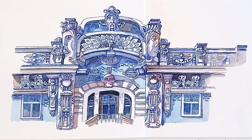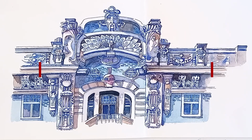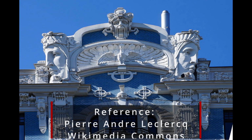Today I'm going to talk about how to know when your art is finished, a question that many of us struggle with. While I walk you through my process, I'll be working on an ink and wash painting of a very unique Art Nouveau building in Riga, Latvia.